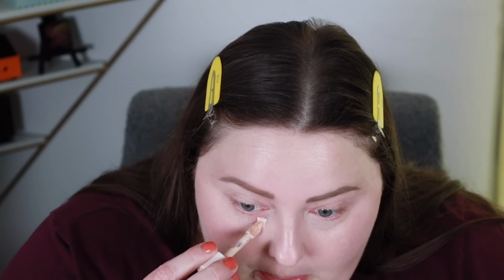You know what, actually forget that. On this side of the face, we're gonna use the product as is, and on this side, we're gonna layer it over a concealer. All right, so we're gonna just go in with a brush, which is typically how I like to use my concealers these days. Ew. I don't like this on its own. It's splotchy. Ugh, it's splotchy. That's fine, that's fine. What we're gonna do instead is layer it over concealer.